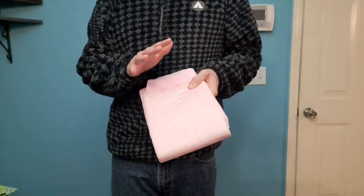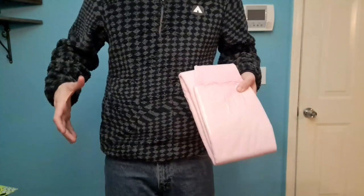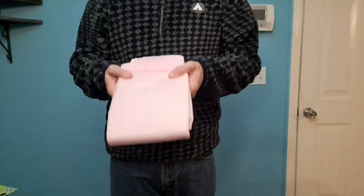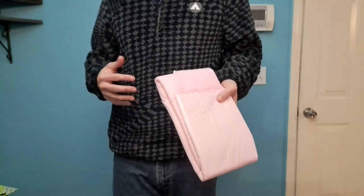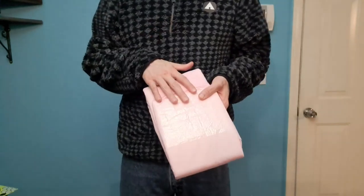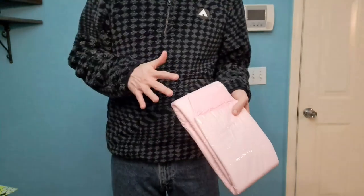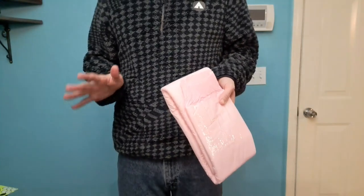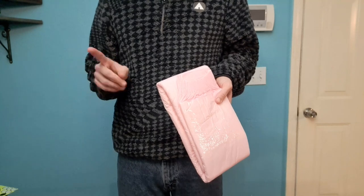But if a small just fits and it's a little bit tight, this is like a half size. So I would say, if you normally wear a large, you might consider getting a medium. And if you normally wear a medium, you might consider getting a small. But anyway, I did make a video showing how they look and fit, so I will show you that here in a minute.